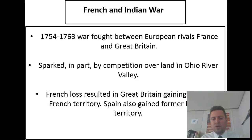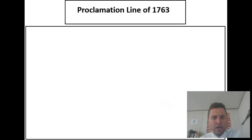Beautiful. So the last one that I might be blocking is French loss resulted in Great Britain gaining former French territory. Spain also gained former French territory. Are we good? Pause me if you're not. If you ain't good, let's go to the next one. Or if you are good, let's go to the next one.